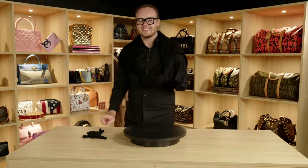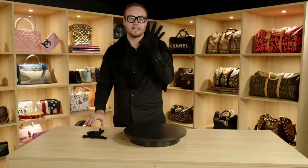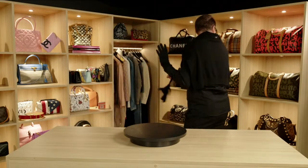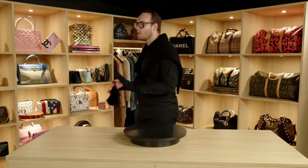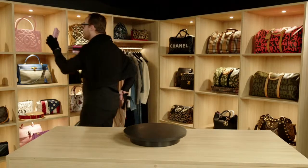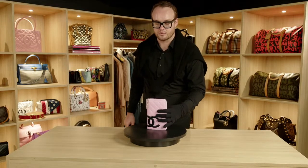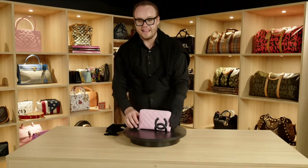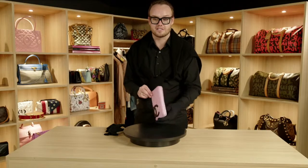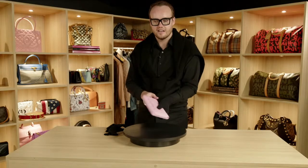Okay, guys, let's bring out our next item. Next, I have the cutest little wallet, and excuse me, this wallet is so good. It's also from the Cambon Line collection. This collection was inspired by 19 Rue Cambon, and it's no longer in production. It came out around 2004, discontinued around 2014-15, but I love this piece.